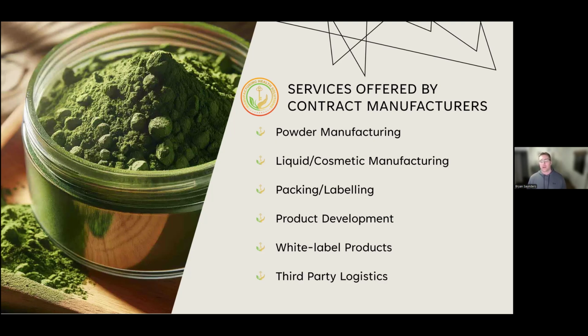So we'll take bulk ingredients from those brand owners. We'll decant them into what you would see presented to an end user. We also offer a development product pipeline, which I'll go through, white labeling and third-party logistics. Sometimes you'll see white labeling used interchangeably with private labeling. Ultimately, it's the same thing, and I'll go through it.